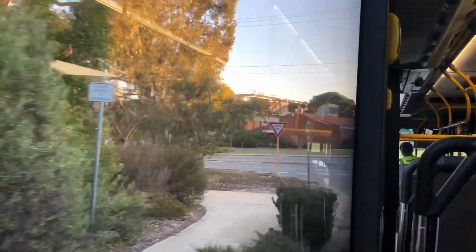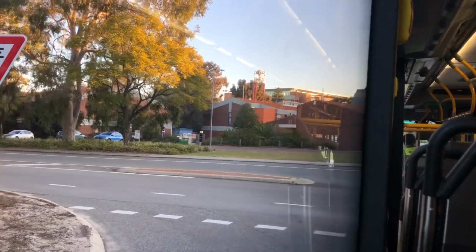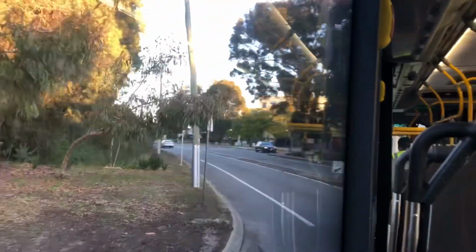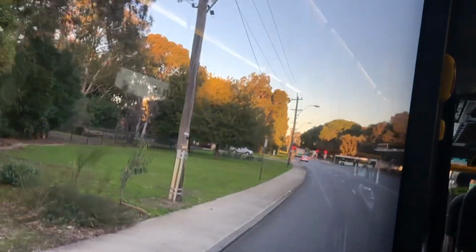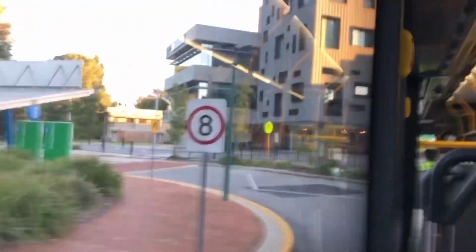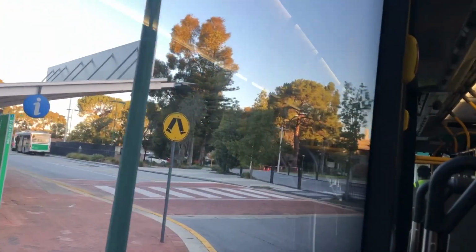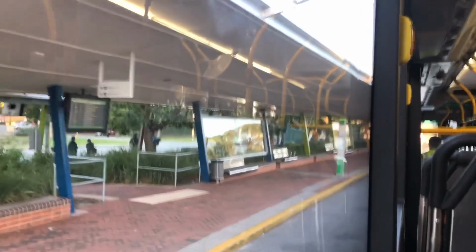And here we are, Curtin. Here we are at Curtin University bus station. We have a 999 here. What is this one? 2793. That's by Transperth. I can remember most of the numbers, okay? Now in the morning I saw 2730 something for the 999. That's by Path Transit. But this one is 2793, which is by Transperth here. The circle routes are by all the operators, so that's why.